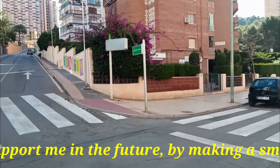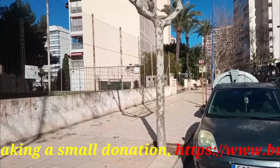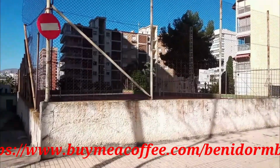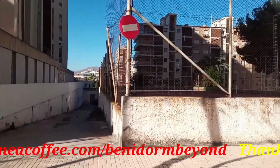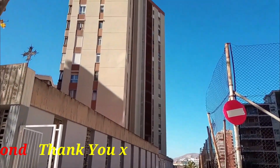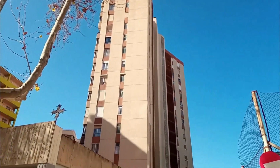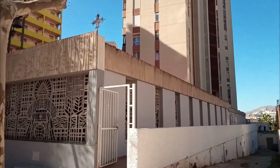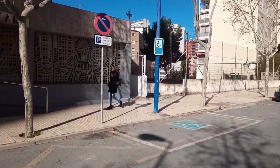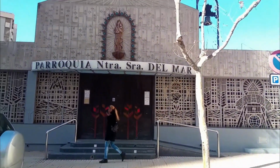Back on the right-hand side, after passing the unused and neglected tennis courts of the Loixana building, we then pass the sloped entrance down to their car park. Next to this is the gated back entrance to the apartment block Girasol, which faces onto Calle Bruselas. Moving further along, we then come to Catholic Church La Parroquia de Nuestra Señora del Mar. They hold services every day at 10 a.m. and again in the evening at 7:30.